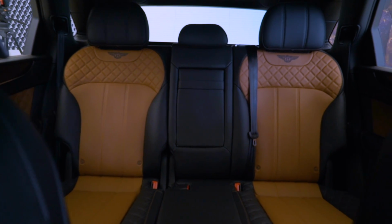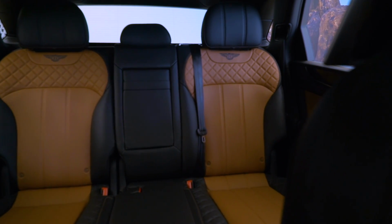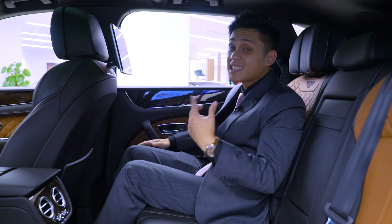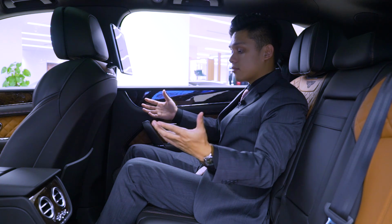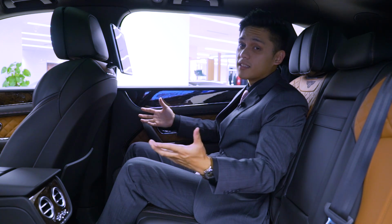This 5-seat configuration you see here is standard to all Bentaygas, but you can also choose to go with a 7-seat if you have a big family, or if you travel alone most of the time and you're being driven around by a chauffeur, then you can go for the 4-seat ultra premium arrangement.